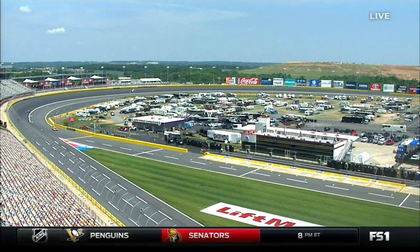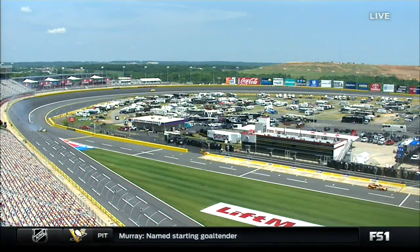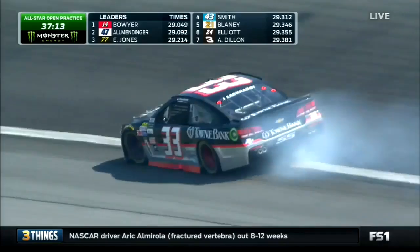That's way back in the middle of the corner. And it's actually very similar to where Denny Hamlin got loose and then went up and hit the wall. Tell you what, we've seen cars spin around a lot here lately, and they never hit the wall. That's amazing. Fire right now. You look at that pole last week in Kansas.